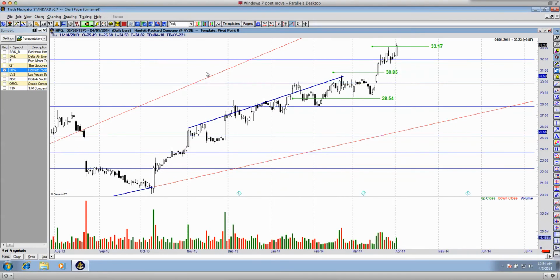HPQ, Hewlett Packard, is one that did trigger last week, and it's reset up and it's just re-triggered again last night. So you can see here, initial breakout was 30.85. That was all well and good. We traded right to $32. Now we've broken out above 33.17 again. So this looks like a really healthy move. Earnings in this one aren't in April, they're all the way back in May, so this is looking really good.